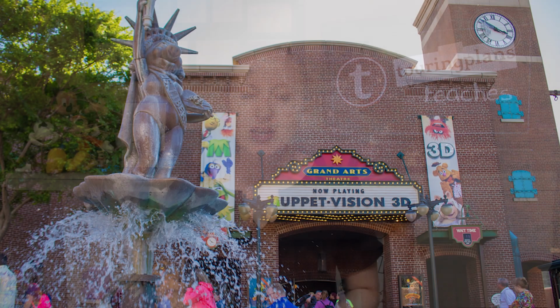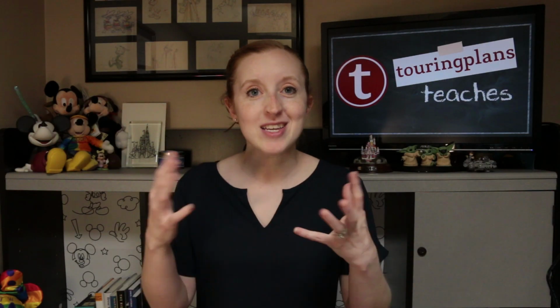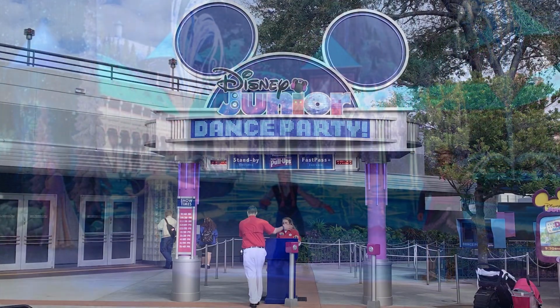The rest of Hollywood Studios is a bit more of a mixed bag. You have some Muppets areas, that's Grand Avenue. You have the newest attraction at Hollywood Studios, which is Mickey and Minnie's Runaway Railway. This is in the Chinese Theater at the end of Hollywood Boulevard. It used to be the Great Movie Ride. You have some other areas like Commissary Lane, where you have the ABC Commissary, and you have the Indiana Jones Stunt Show Spectacular. There's also a Frozen Sing-Along. There's a Disney Junior area. A really big mixed bag of all the things.